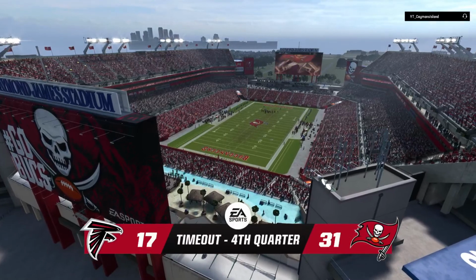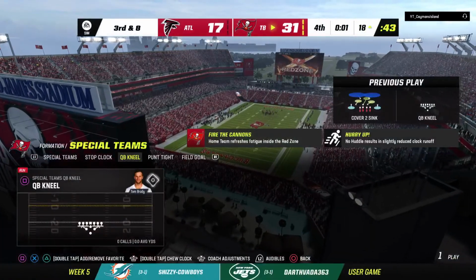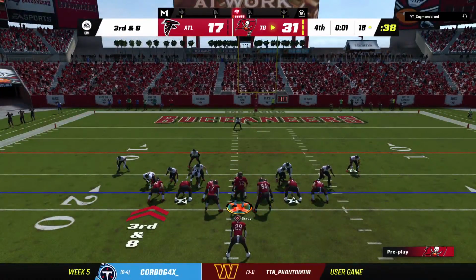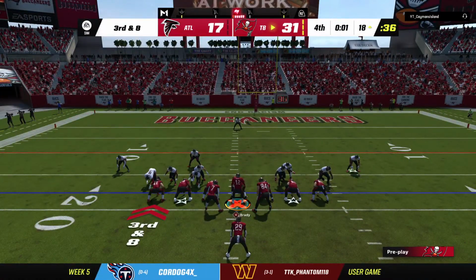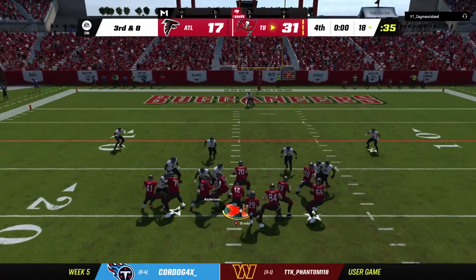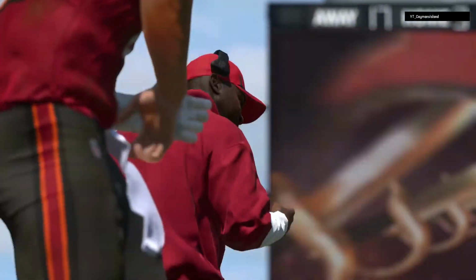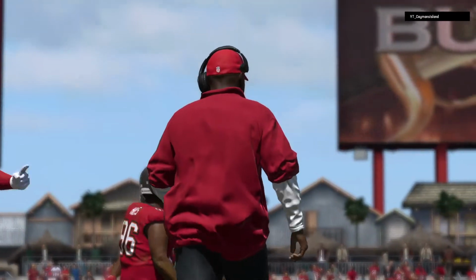Oh, wait, hold everything. A timeout has been called. Seemingly silly with 1 second remaining in this game. They'll be in search of 8 yards here as they hope to convert the first down. And they'll indeed take a knee. So fire the cannons. It's a victory here for Tampa Bay.